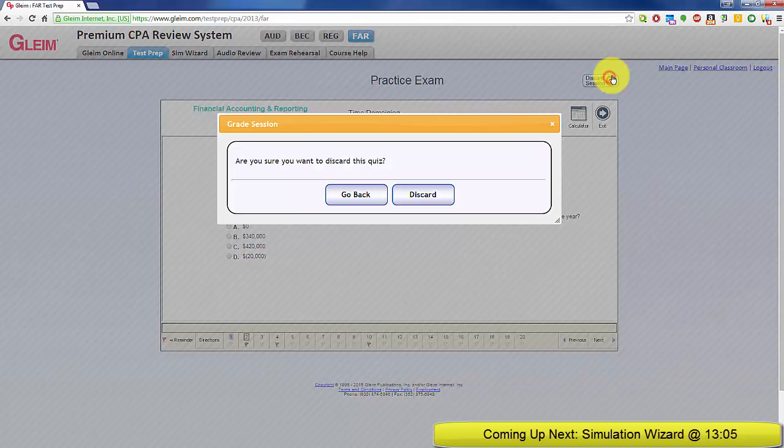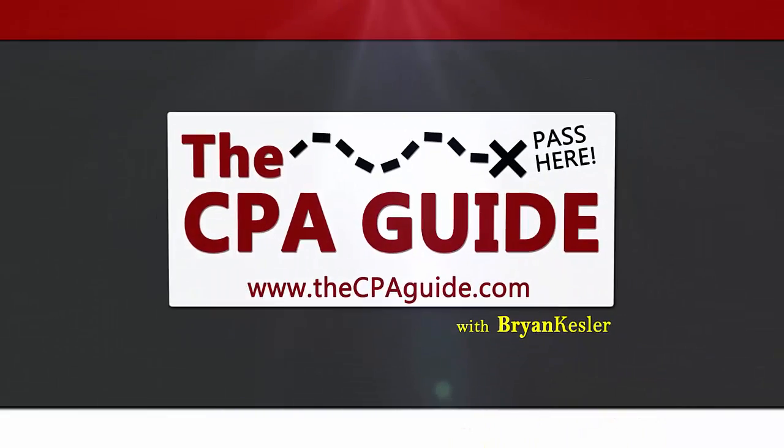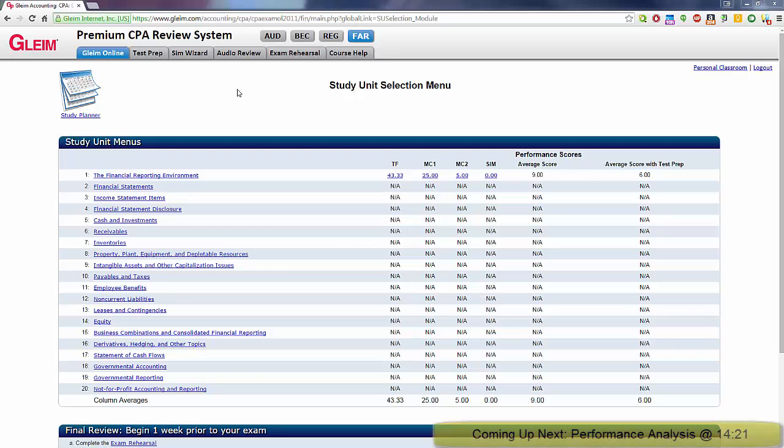Okay, so those are the primary features offered by the multiple choice questions that are with Gleim. So let's take a look at the second part of the CPA exam and take a look at the simulation wizard. Okay, so simulations are one of the highlights of Gleim's review course. I think it's one of the best preparation tools that I've seen out of all the review courses out there to prepare you for what to expect on a simulation.